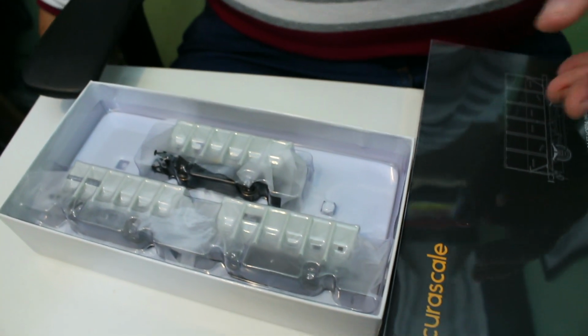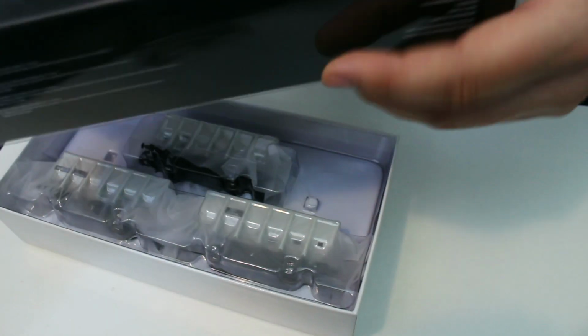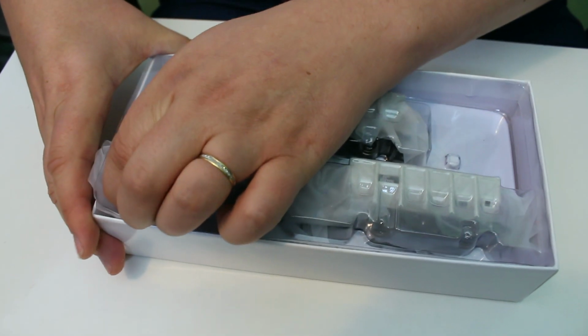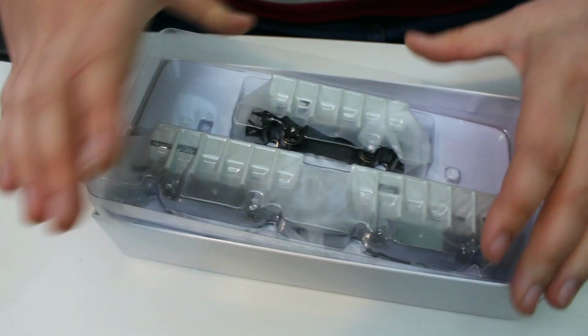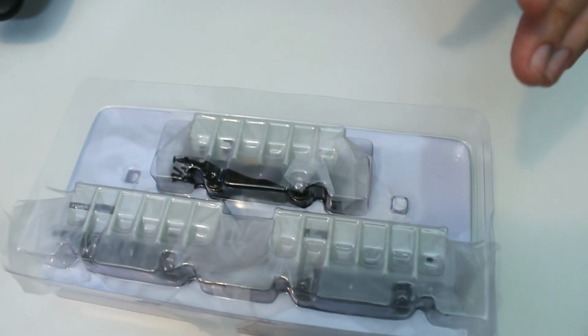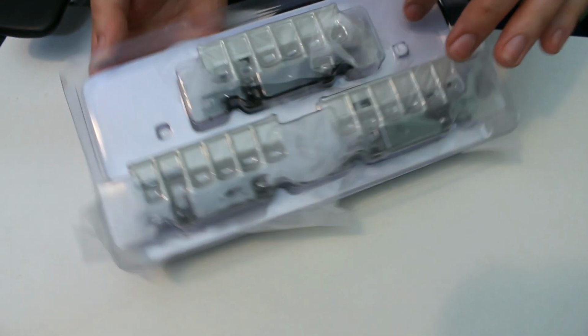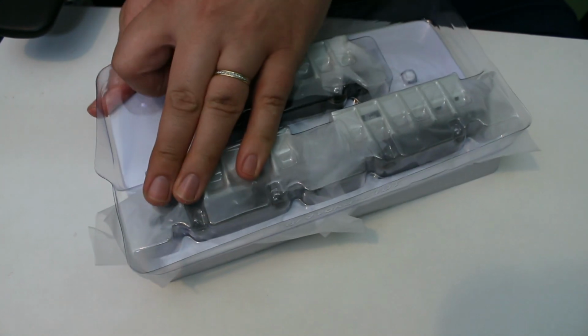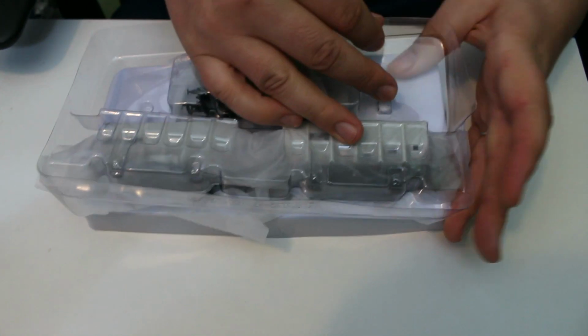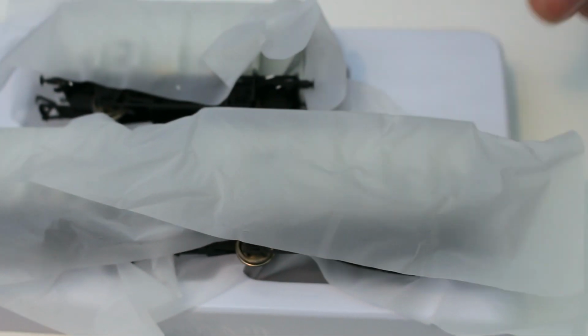Right, I'm going to put that to one side, and I'm just going to put the other set to one side as well. We're going to come back to that and have a look at the alternative livery. The base wagons themselves are pretty much the same as far as I'm aware. So let's just take that out. And these 2 parts, they don't just sort of fall out. They've got like a push-to-fit dimple in 2 places. So, it's actually quite securely in there. So these aren't going to come apart in transit accidentally.